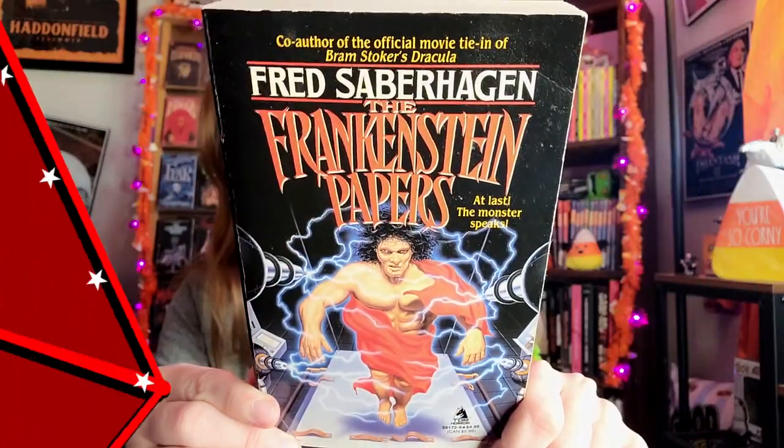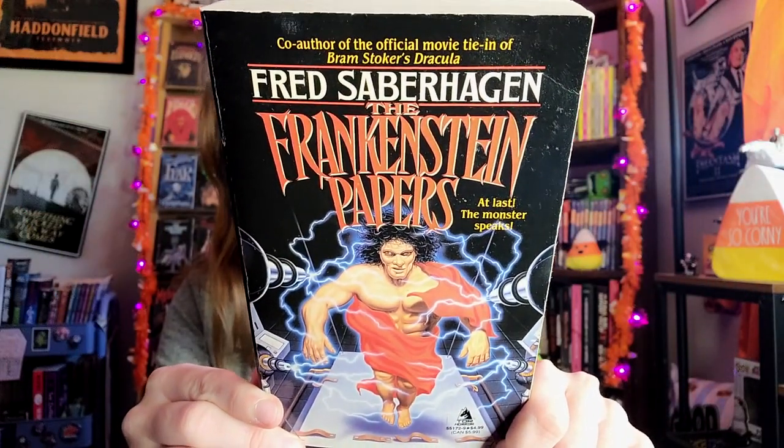First up, The Frankenstein Papers by Fred Saberhagen. I should have looked at the name before I started to say it. This was published in 1994 in terms of this actual edition. The original edition, the first edition, was published in 1986.